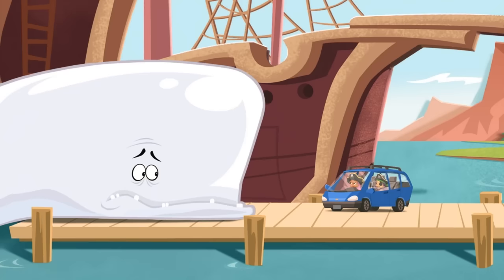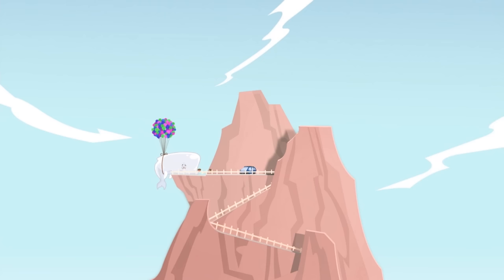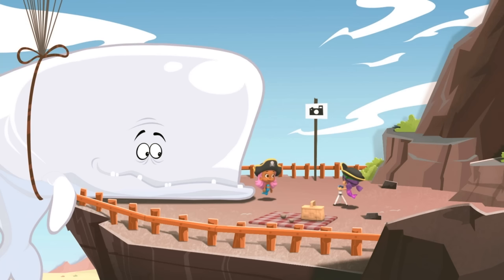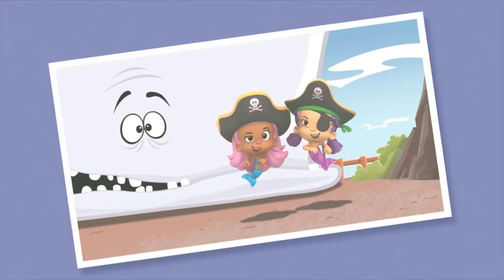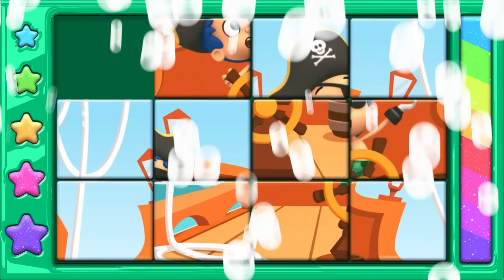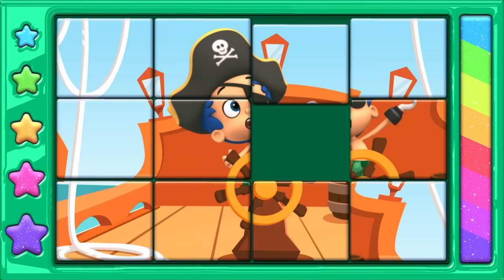Yay! So the pirates and the white whale went back up to Picnic Peak for a picnic, and they all took a picture together. Okay, ready? And they all lived happily ever after. Let's play again, me scallywags. He's a brave guppy with a silly sense of humor. Har har, it be Gil.